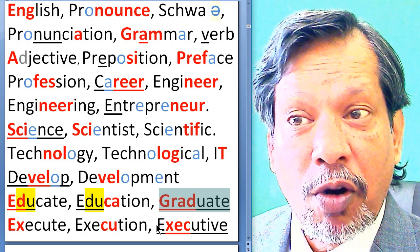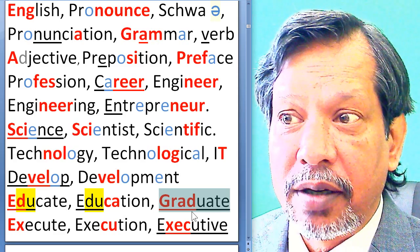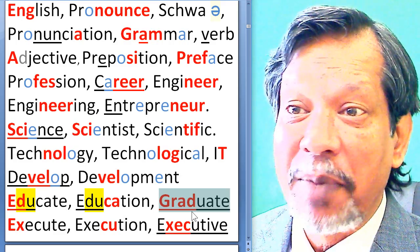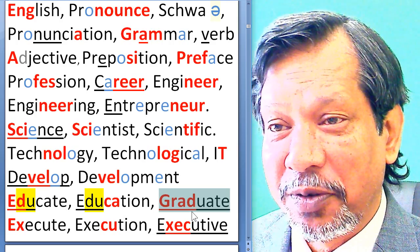Okay? It can also be a verb. In that case, you have to elongate this A part. Graduate. I graduated from this college. Please do not say I passed out. Passed out is wrong English. That means to faint. Unless you are from military school, that's different.